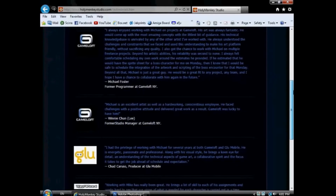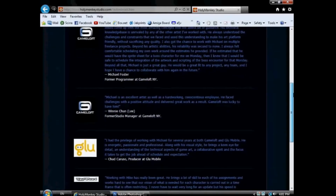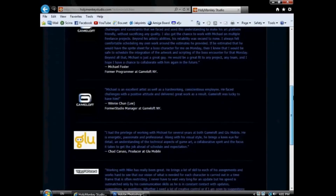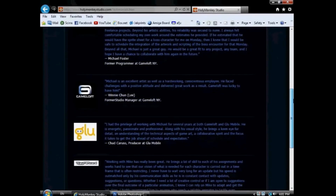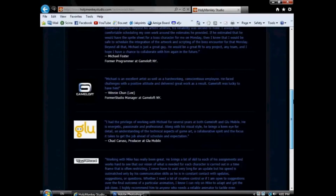Making art for games is not just about drawing cool things. It requires the constant application of a vast amount of specific technical knowledge. Every design decision must be informed by the fact that the drawing does not stand on its own, and must fulfill its function as part of a greater whole.